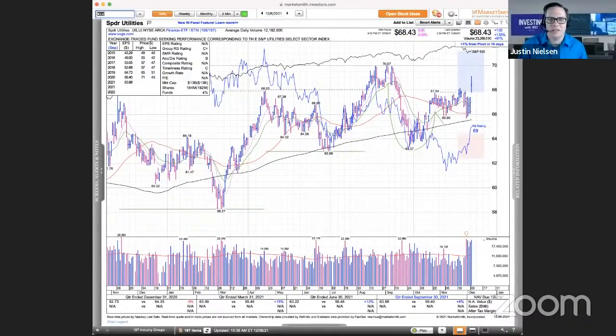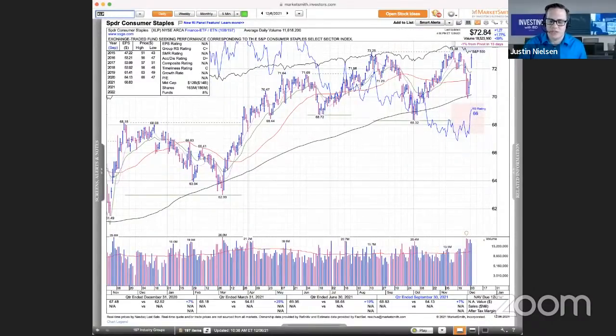Defense, defense, defense. Another one to look at is XLP. This is consumer staples. This looks really strong. You'd look at this and say, this is a break of a downtrend, possibly getting up to new highs. That's great, but this is consumer staples. This isn't where you typically expect leading stocks to make big, powerful moves when it's being led by defensive names like the utilities and consumer staples.